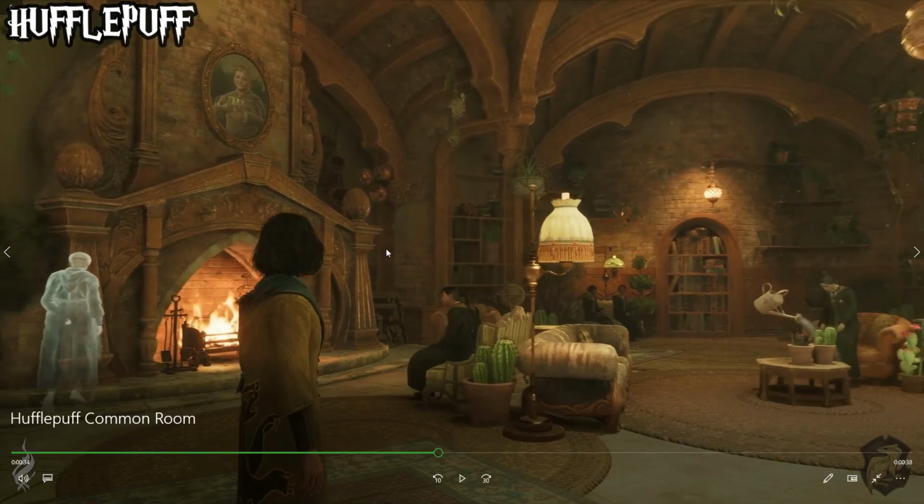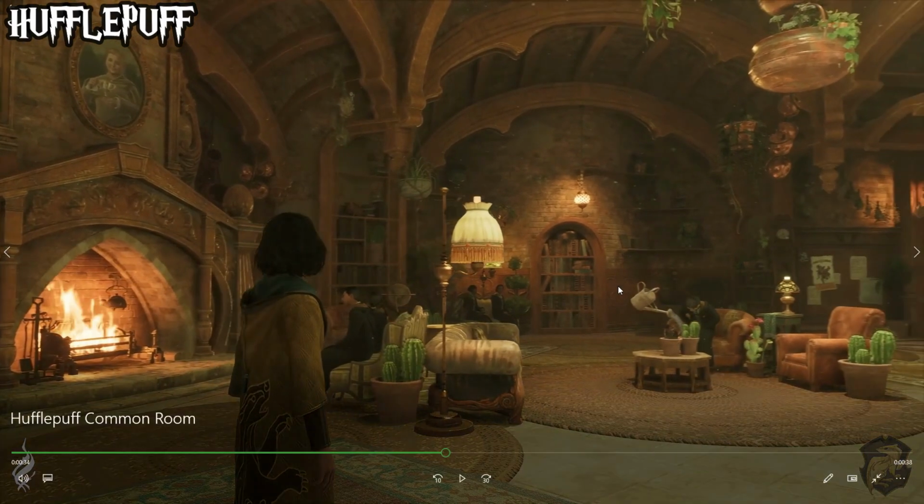Another shot of the common room there. We've got a ghost. Not sure who that could be. Oh, you know what? I bet you that's, what's his name? The Fat Friar or whatever, the Hufflepuff ghost. I'm willing to bet that's who that is, so that's fun. Another shot of that same room, though. Oh, we got a plant watering itself there. That's cool.